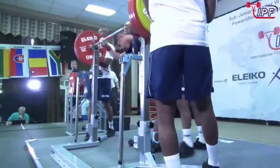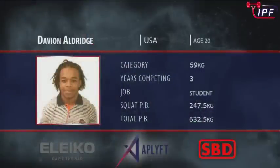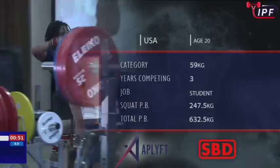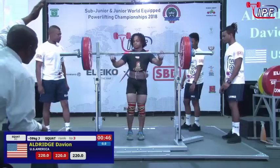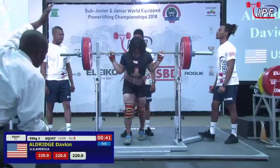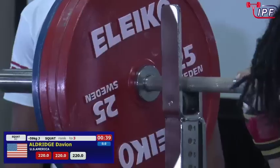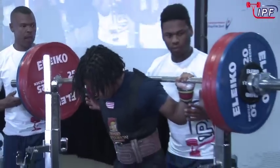And here we go, Davian Aldridge from the US of A under enormous pressure to get this lift on the board. Plenty of support in the crowd. Everyone, every country, every athlete wants to see him get this on the board. And that's one of the great things about powerlifting. Absolutely. You don't want to see your competitors bail out of a competition for not being able to put one on the board.